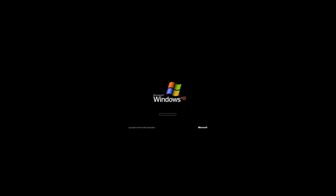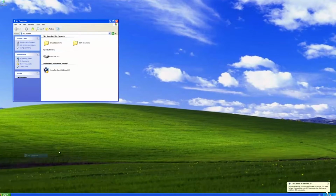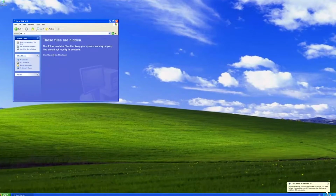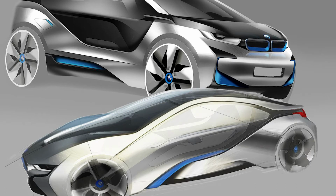Now this is a website we just had to throw into a Web Wednesday episode at some point. Can you remember what you were doing 10 years ago? 2011 doesn't even feel that long ago, and the year was full of all kinds of change, both in the automotive and technology sectors. In 2011, Saab officially faded into the history books, while BMW teased their new line of electric vehicles, which was still just a pipe dream at the time.